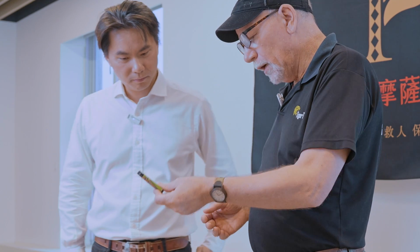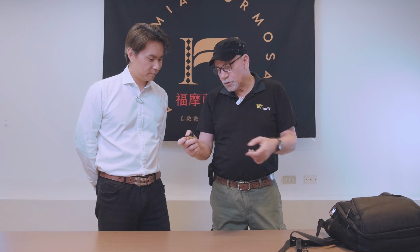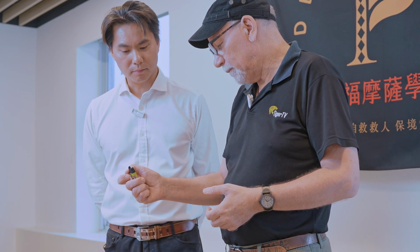A lighter. It's always important to be able to make a fire, keep yourself warm. You should also have the kind that is windproof. The usual sort of big lighter is no good. This will actually burn even when the wind is blowing. So even if you are not a smoker, you have to bring a lighter. Yes, have a lighter with you, absolutely.